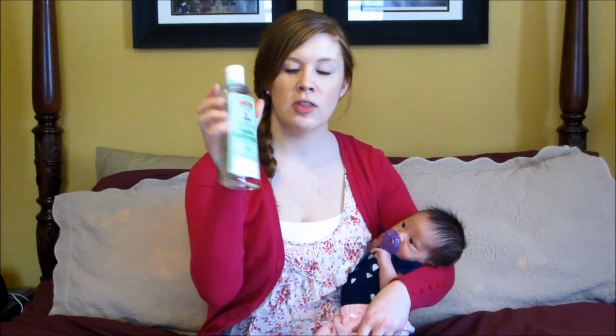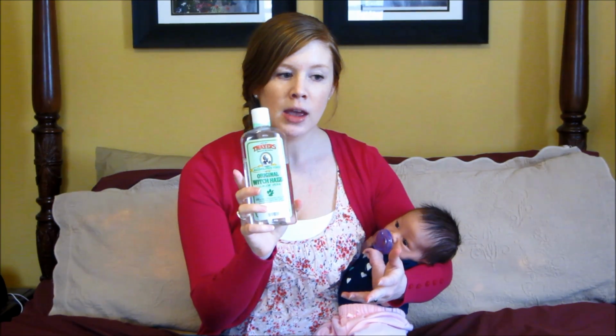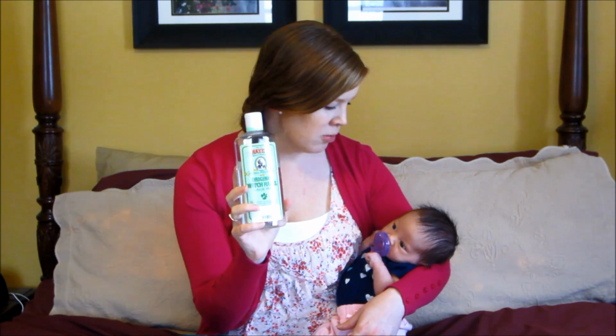For our solution that we soak the wipes in, we use 3 ingredients. The very first ingredient we use is this Thayer's Original Witch Hazel with aloe vera, and it's alcohol free. We use this to soothe her skin, and it moisturizes and cleanses all in one. A lot of postpartum products contain this because it is so soothing to that area and to sensitive skin. There's so much wiping going on, especially with a newborn when you change their diaper so often, so this just helps soothe that sensitive skin.